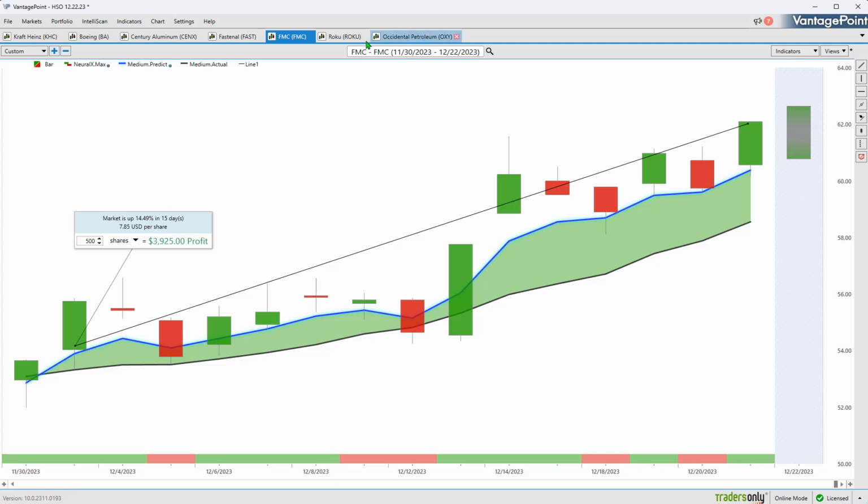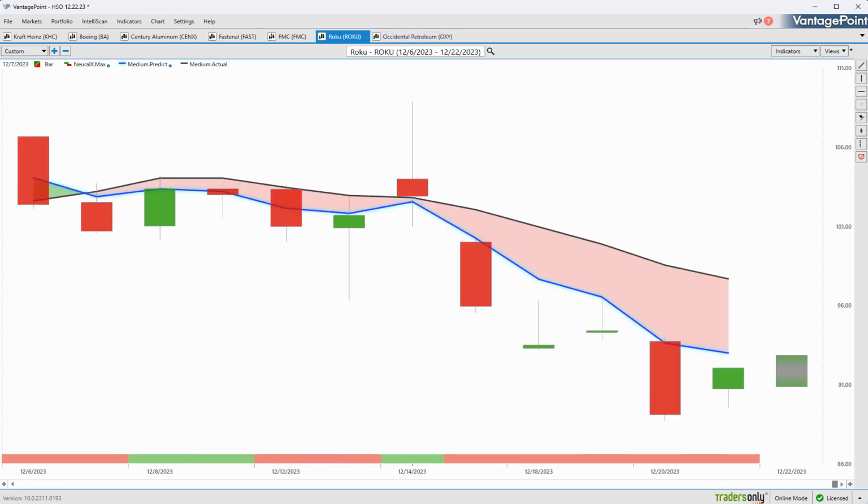Lastly, we'll end on Occidental here. Again, seeing some of these energy things start to pick up, but I wanted to bring in Roku because there's a lot of markets out there that are doing extremely well, but very few that are doing poorly and that you completely want to avoid.